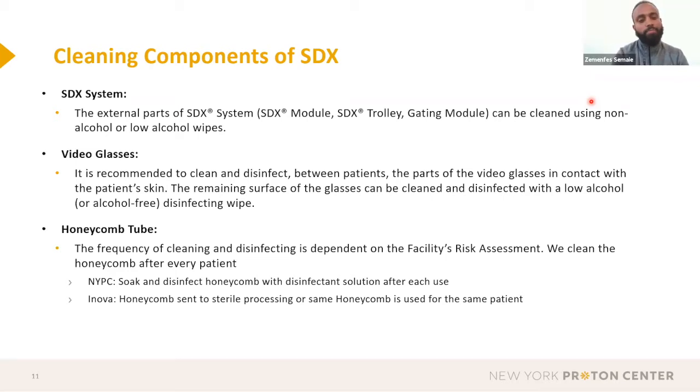Thank you, Andrew. Like Andrew said, as far as cleaning equipment or ways to clean the SDX device, it is very similar to disinfecting any type of treatment device that you would have. The only difference would be the honeycomb. And the honeycomb, especially now with COVID, is very important to clean. We have 2 ways of doing it. One way, we have the luxury of being connected and working with the hospital. So we have a sterile processing department. So we're able to just take that honeycomb up there and they get it clean and have it ready for the next day. In addition to that, we also have 4 honeycombs as well.